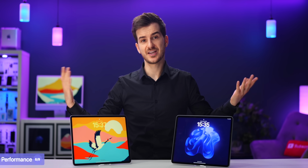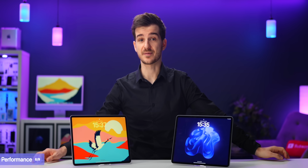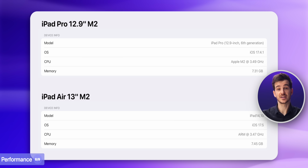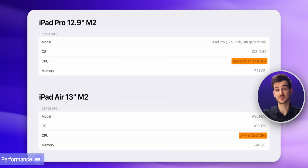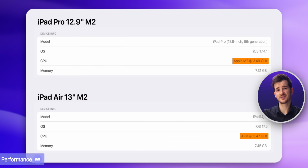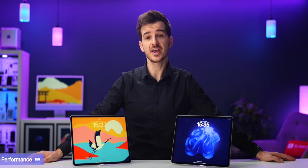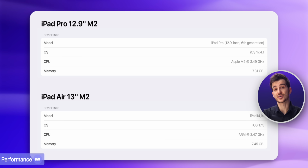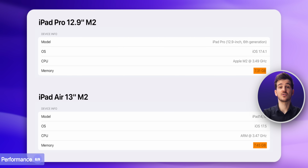So at this point, my guess was that Apple simply clocks the iPad Air's M2 chip lower compared to the iPad Pro. So we had to look at the readings in Geekbench, and it does seem like Apple is running the M2 chip inside the iPad Pro at an ever so slightly higher clock speed. However, this isn't quite the difference that I was expecting to see here. Weirdly enough, Geekbench also shows the iPad Air having more usable memory at 7.45 gigabytes out of 8, as opposed to 7.31 on the iPad Pro.